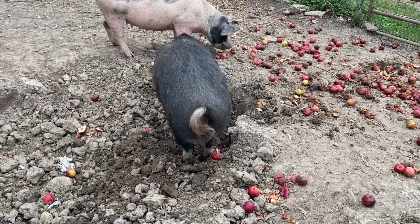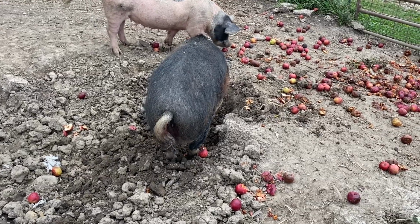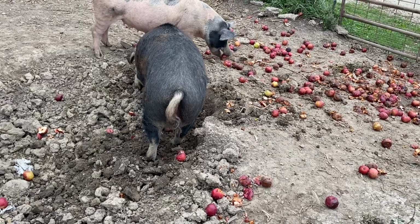Our adult pigs are enjoying some apples that had fallen from a neighbor's tree, and he brought them over as treats for the pigs.